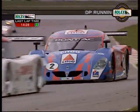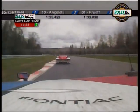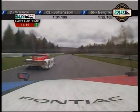I mean, getting held up by the GT car usually ends up being the roadblock if you can't get around it. That's where you wanted to be, and he happens to be there. We'll see if Andy can do anything as they make the run through turn 7 over to turn 8.